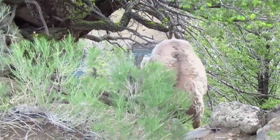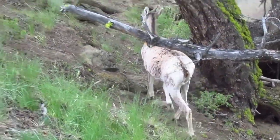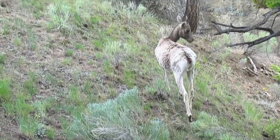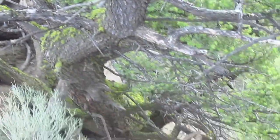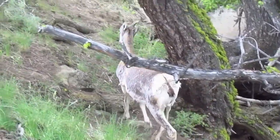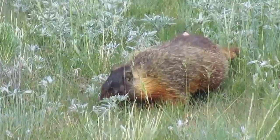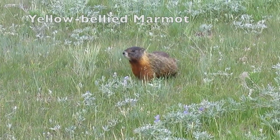These little sheep are pretty tame. You can get within 10-15 feet of them. There's a herd of about 20 to 50 of them that kind of hang around this area, all within a mile of the Specimen Ridge trailhead. I don't know much about these, but I think it's some type of marmot, probably a yellow-bellied marmot.